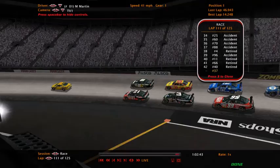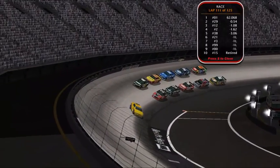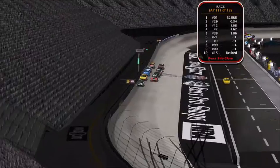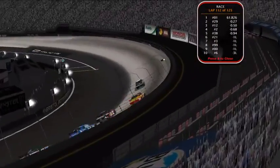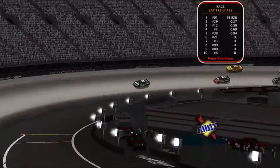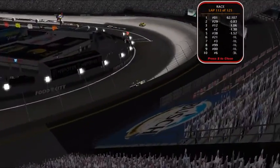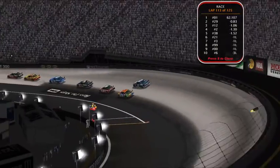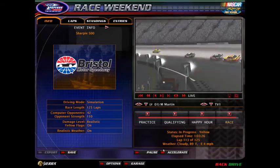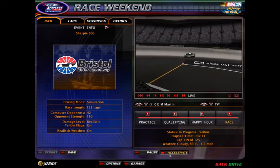Now the 21 is going to start first on the bottom. So whoever you lead on the restart should be able to pull away. The 6 going around, off the double zero. The 01's probably going to win this race if we keep this up. This could end the race.